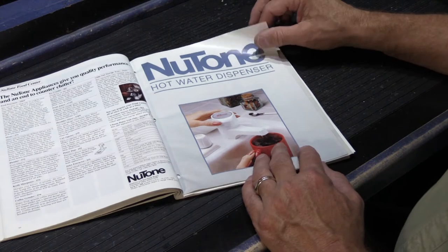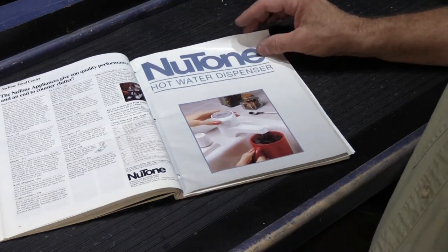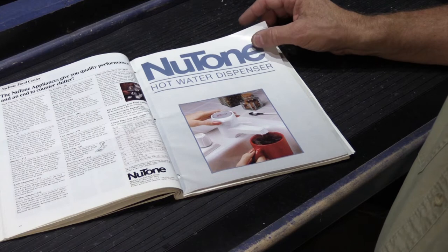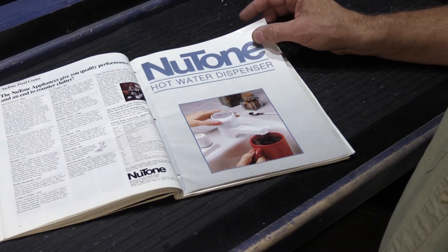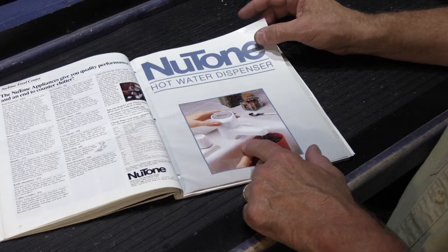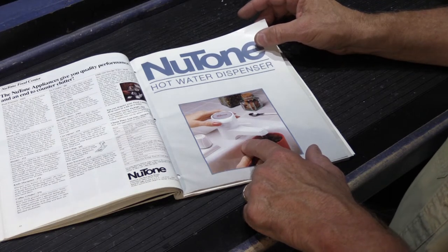Then we have hot water dispensers, one of the bigger flops that NuTone offered. If you think about it, everything that NuTone makes is pretty much an electrical device or appliance. And here we have something that's a water-based appliance. I'm good at a lot of things, but I'm not a good plumber. These weren't actually made by NuTone. They were made by the parent company that owned NuTone, by another company they owned. It was an English company.